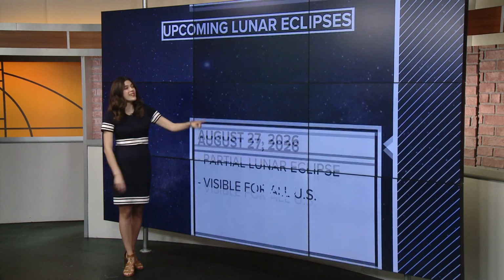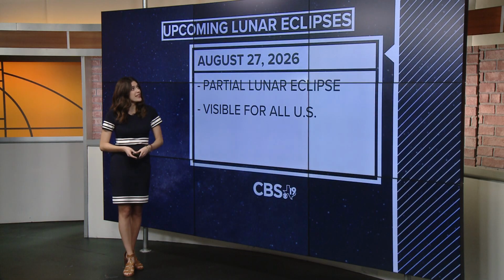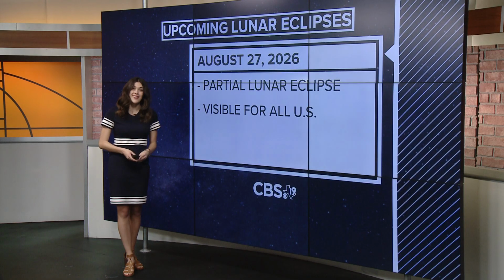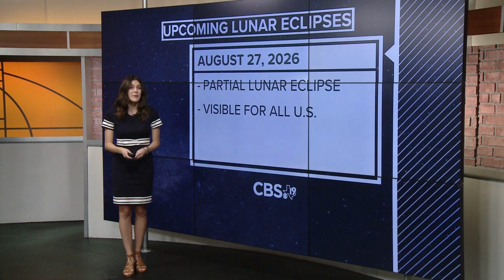If you missed that one, there is a second lunar eclipse happening at the end of 2026, but that one is only a partial lunar eclipse. It's visible all across the United States. Hopefully you guys can get a beautiful view of this astronomical phenomenon.